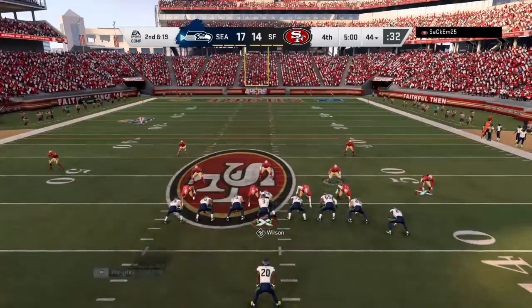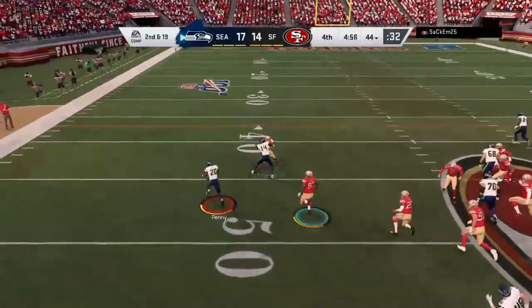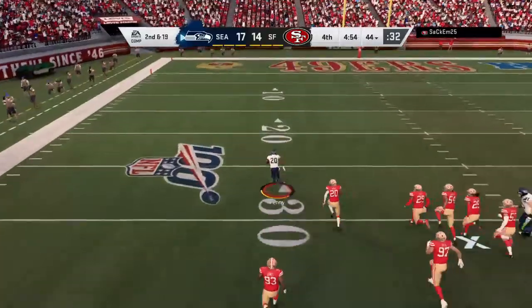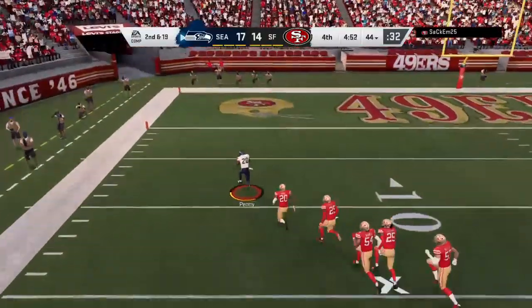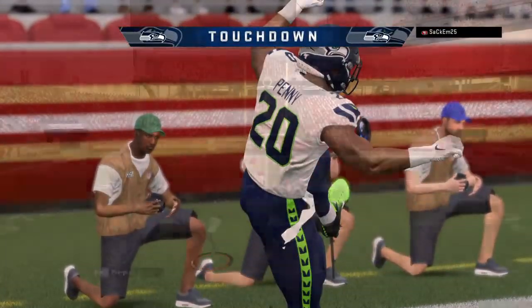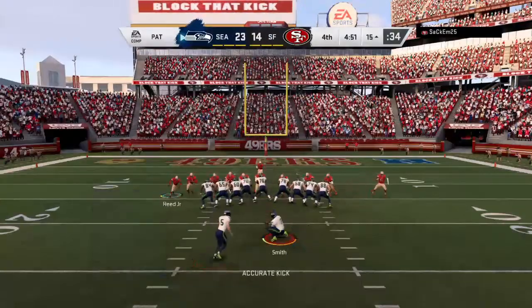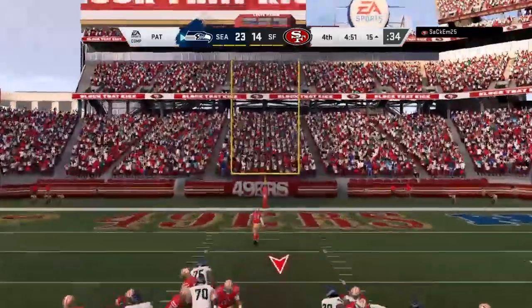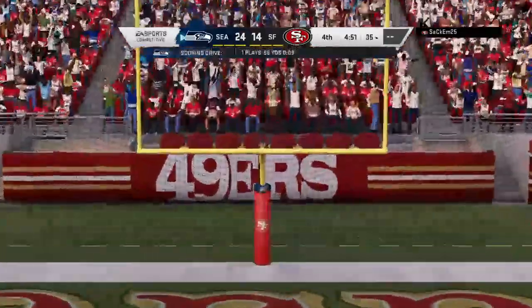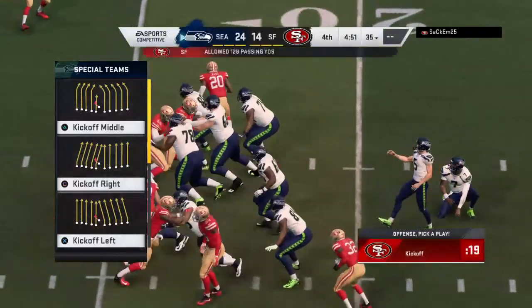After the sack, it's 2nd and 19, and the road gets a bit tougher from here. And he's got room. The 30, the 20, 10, and all the way in. Touchdown, Seattle. Rashad Penny, 56 yards. And the Seahawks are able to stretch that lead out a bit further. Extra point up and through by Myers. And the decision to just kick the extra point winds up successful.